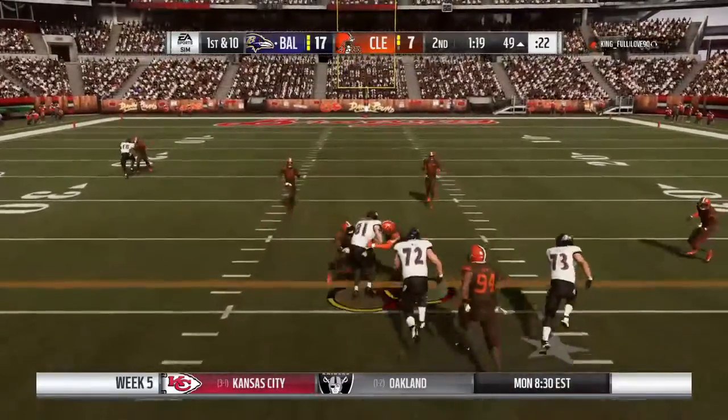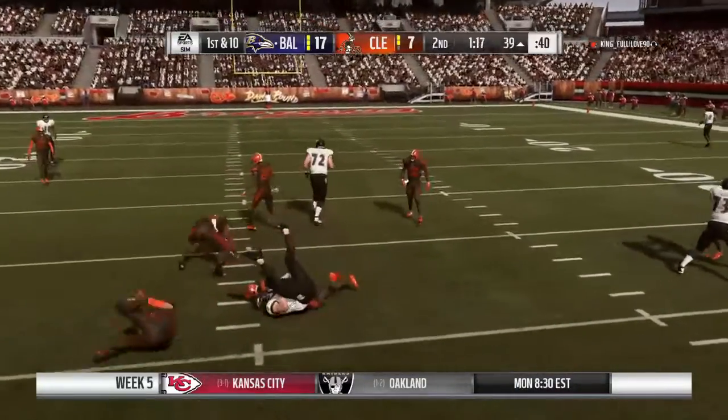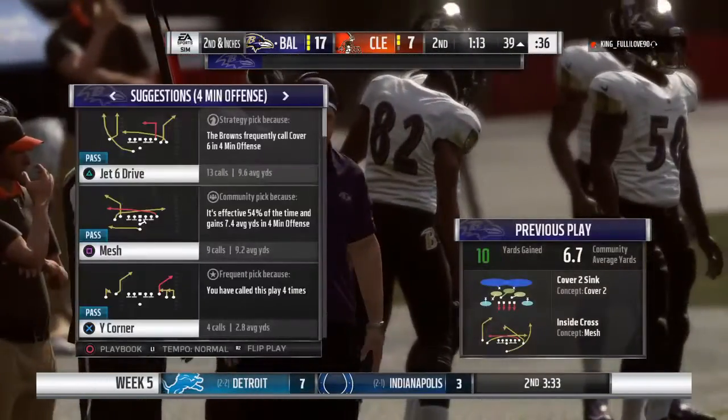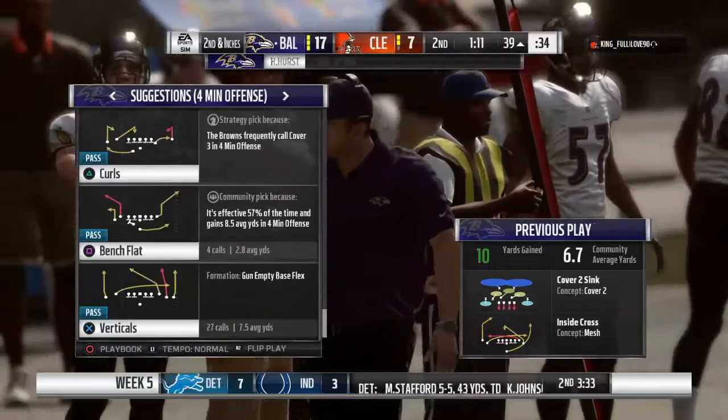That's caught over the middle by Hurst. And he'll get it inside the 40 to the 39. 10 yards on the pickup there, and it'll be second down. It is hard in zone coverage to stop a curl.